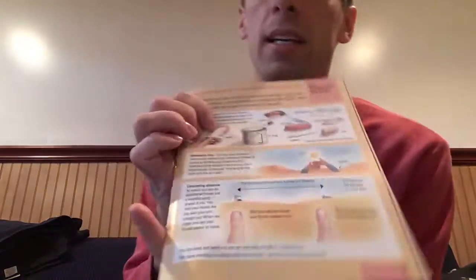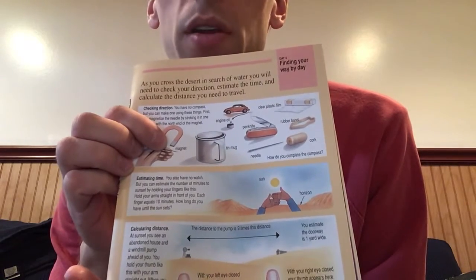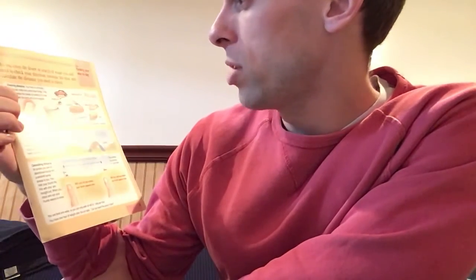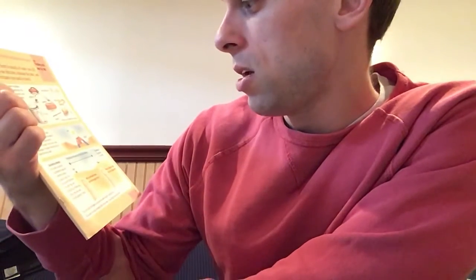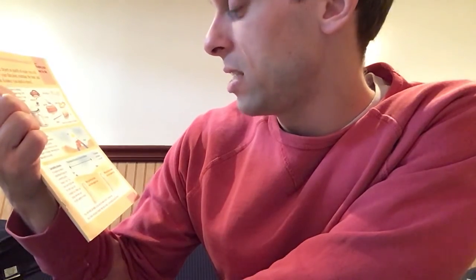So if you don't have a compass to know which way is north, you could actually use a magnet and a needle, it's saying. If you use that, the needle will point north. That's pretty cool. You can also estimate time by measuring the sun and how quickly it's setting. And you can also calculate distance too, by looking different ways and by trying to estimate about how long it would take you. So it's telling us that if we're traveling alone in the desert, we need to make sure we're able to know which direction, figure out how long it's going to take us, and try and figure out how far we need to go.